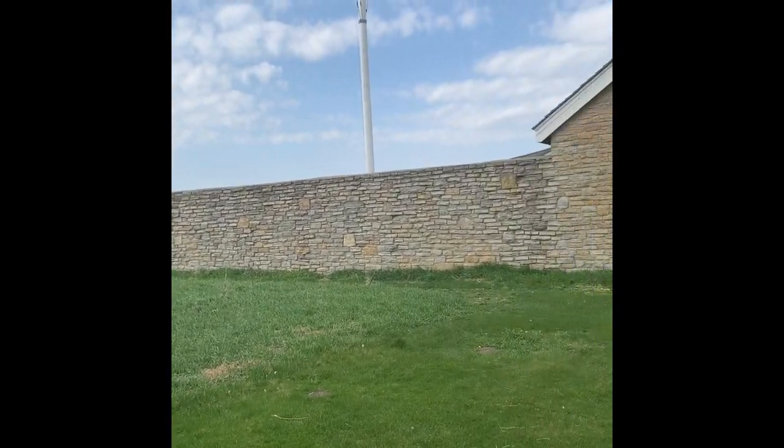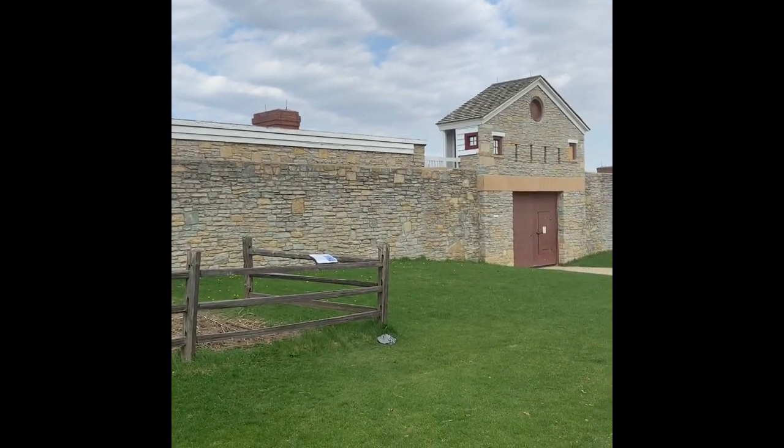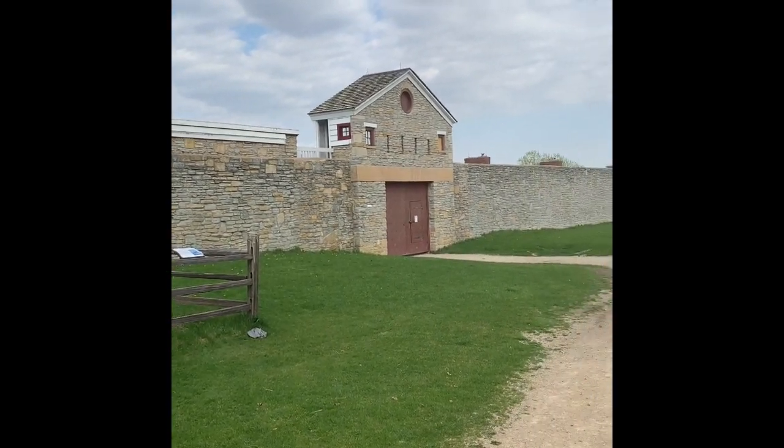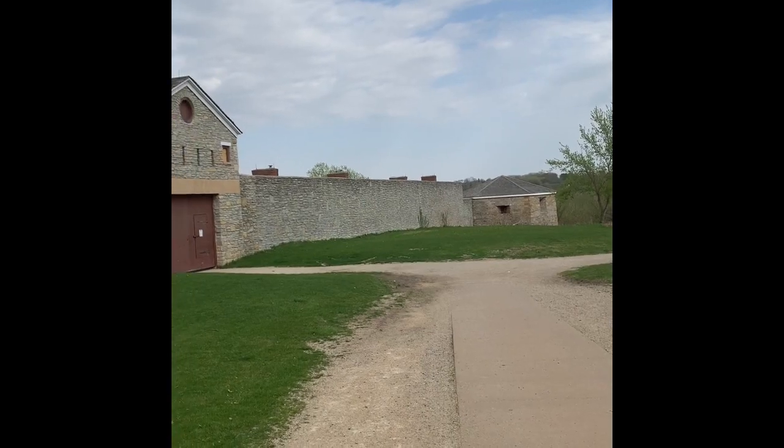So this is the outside of the fort. Much of it is original. There's the gate of the fort. That's where you enter for your tours. Okay, and there's another corner house over there.